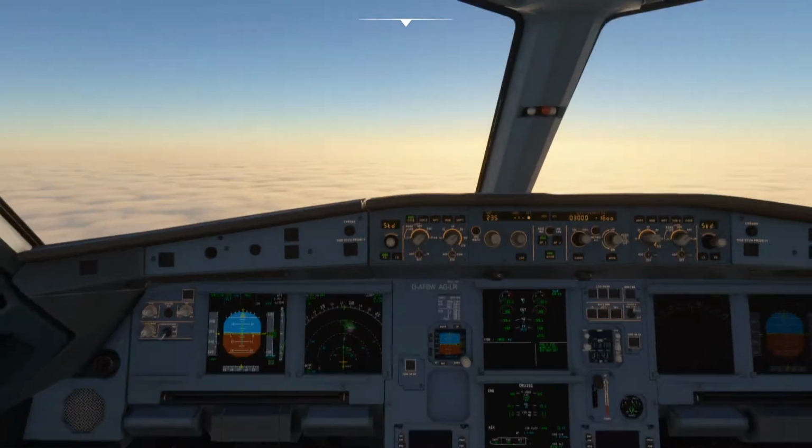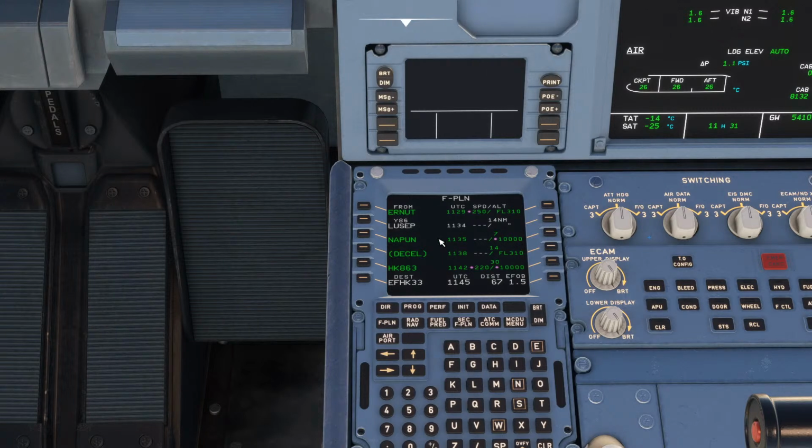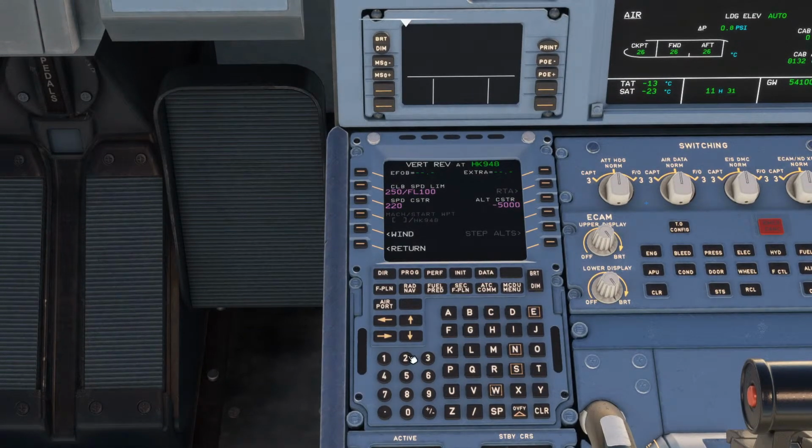Yeah, very good question. So plus or minus would just basically mean above or below that altitude. And what you could do, it doesn't work for any stars, so I can't physically go ahead and change these now. But let's have a little look. So HK948, for example, I could change that to, let's do at or below, at or below 5,000. There we go. If you wanted at or above, we would do a plus. And the speed constraints, of course, as well. We could just type in 250 or whatever else into the scratch pad and enter that there when that gets implemented.